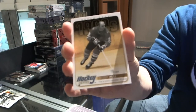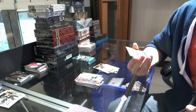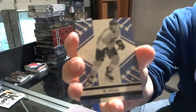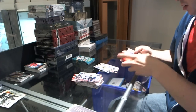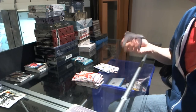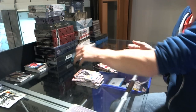Hockey Heroes for the Chicago Blackhawks, Bobby Hull. OPG Retro Rookie for the Philadelphia Flyers, Matt Reed. Matt Reed, OPG Retro Rookie for the Flyers. Young Guns for the New York Rangers, Stu Bickel.